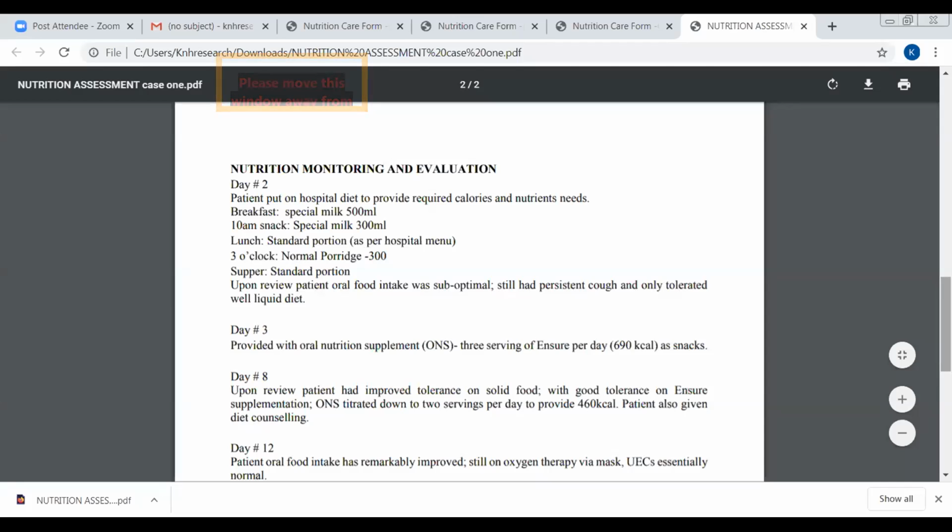Upon review, patient oral food intake was suboptimal, still had persistent cough, and only tolerated well liquid diets. On day 3, the patient was provided with oral nutritional supplements at 3 servings of Ensure per day. That was around 690 kilocalories as a snack.